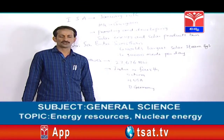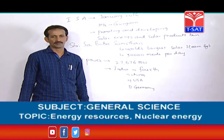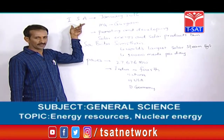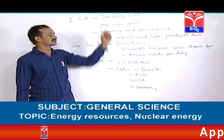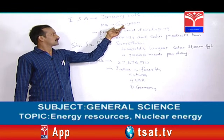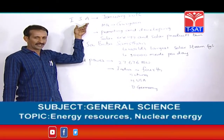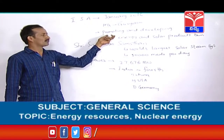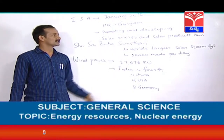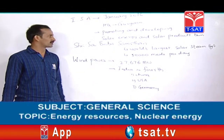In order to harness solar energy in the nations between the Tropic of Cancer and Tropic of Capricorn, the International Solar Alliance was launched in January 2016 through the efforts of India. Its headquarters is in Gurgaon. Of course, the International Solar Alliance is mainly focused on promoting and developing solar energy as well as solar products in the nations between the Tropic of Cancer and Tropic of Capricorn.